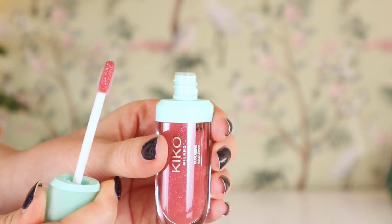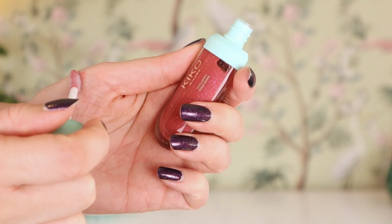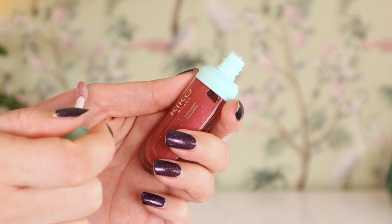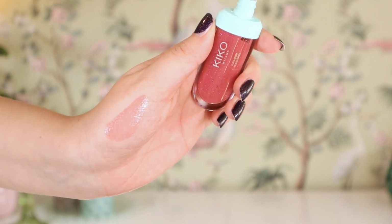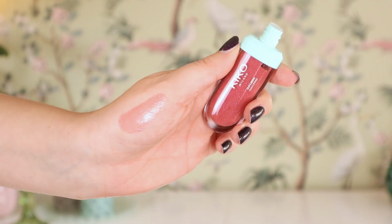It is kind of like iridescent, almost clear, but it has an iridescent shimmer color. So this formula is a little bit thinner, still very hydrating, very nice and glossy. We have some nice colors in it. It looks a little bit more like a more pigmented gloss. This is just incredibly comfortable, easy to wear, easy to throw on.